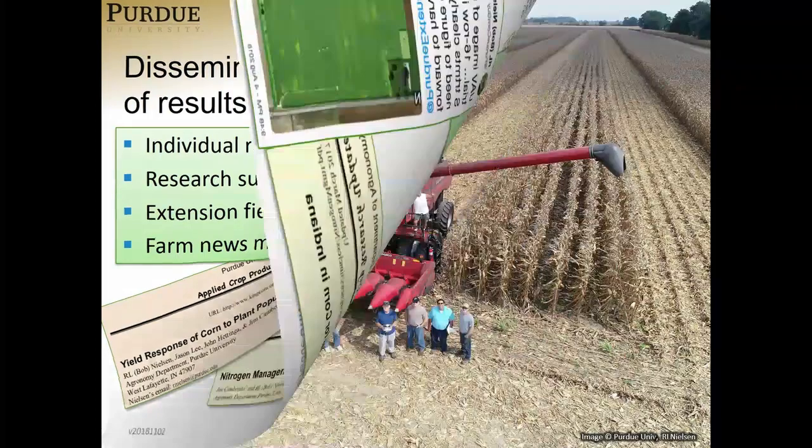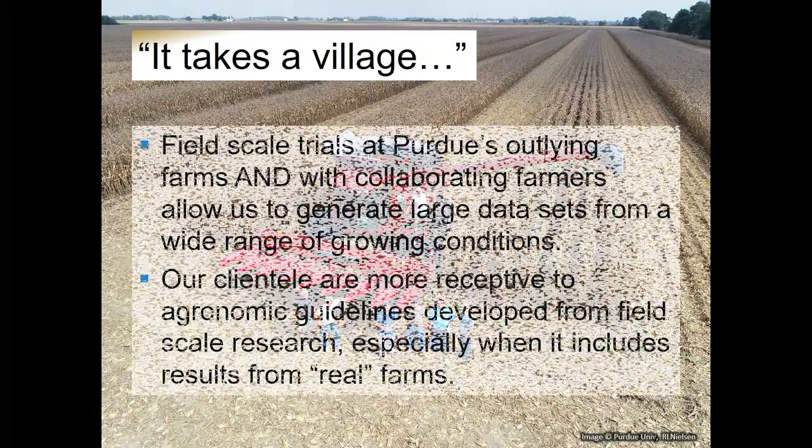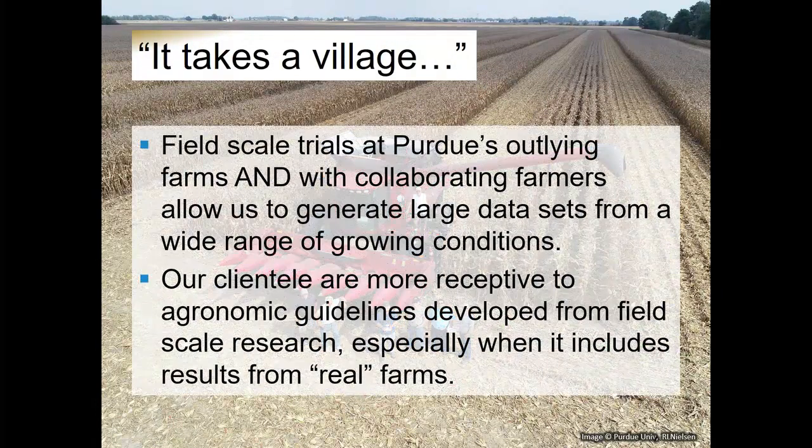And I'll just leave you with this: field scale research, working with growers, clearly takes a village. When we combine what we can do at Purdue's farms with field scale trials with what we can do with growers, it allows us to generate these large data sets over a wide range of growing conditions, and do that faster, and end up giving us the ability to generate guidelines that our growers and clientele believe are more credible. And frankly, it's credible partly because a lot of the data comes from real farms.